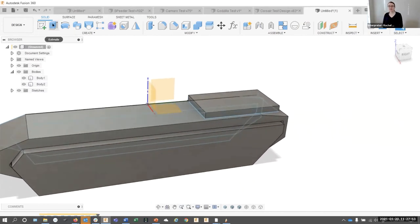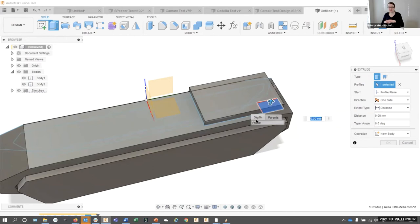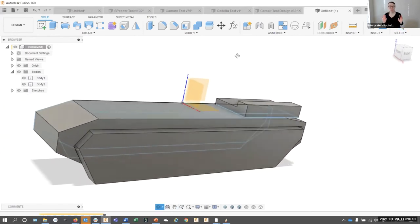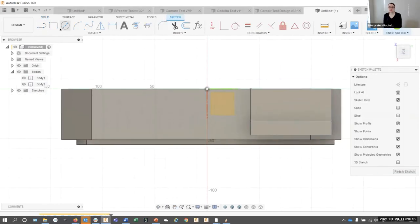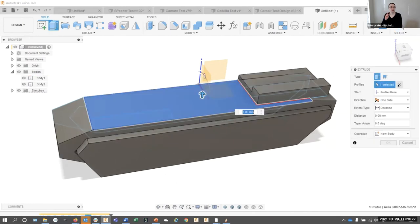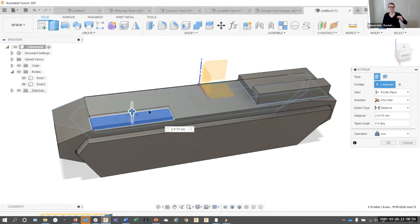And now I'm going to say, extrude again, but I want that profile and that profile. I'll send those up. We'll say join. And I'll bring those together. Now, let me do one more here. Let's just give it a little bit of detail over here. Say okay. I'll extrude those up. Oops, not that. I want just that profile, bring that up.